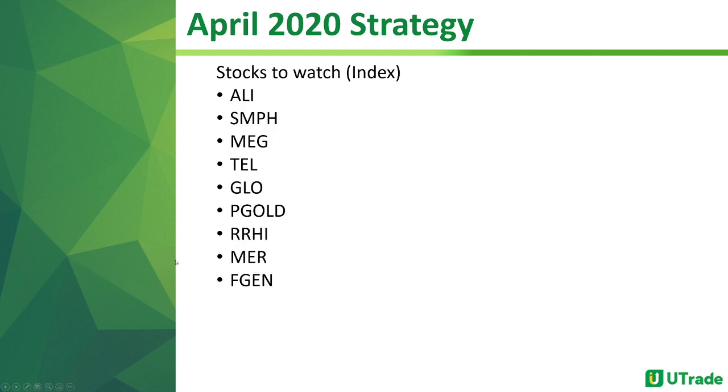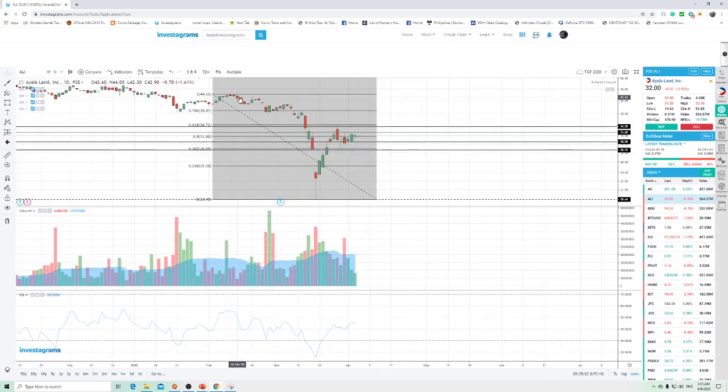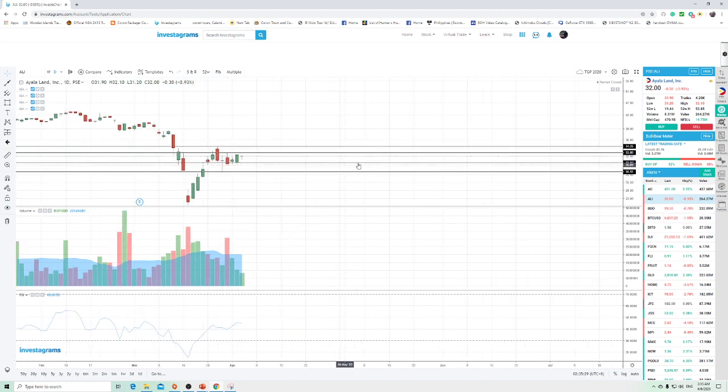Okay, sample tayo some stocks. Sample sa index, Ali. Yan. Consolidation phase si Ali, no? So, given may support zones dito, I suggest you can buy near 30.5 and then sell sa resistance 32.8 or 34. Pwede nyo i-range trade to, itong Ali.